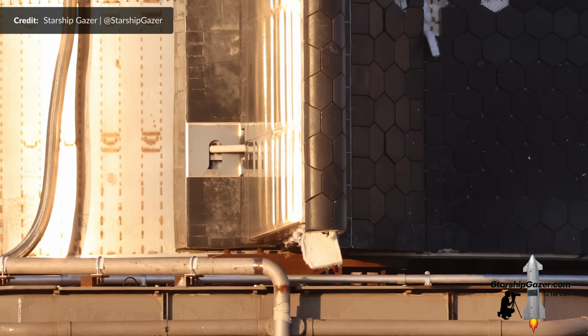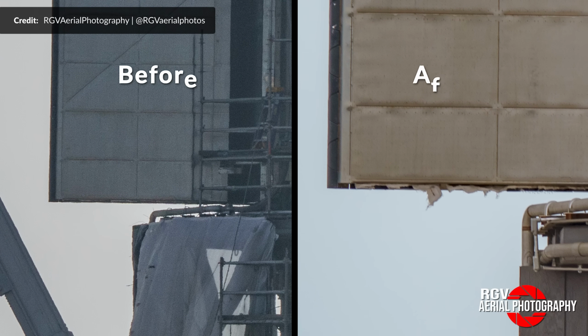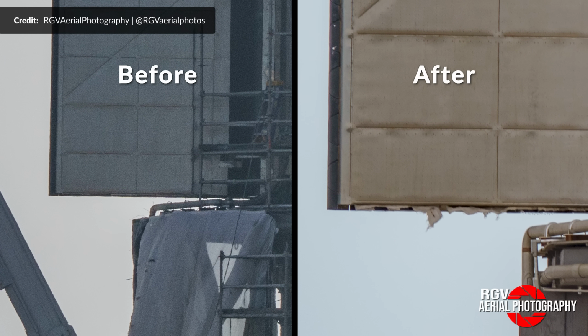Alright, let's start off with Ship 24. After its static fire last week, it once again lost a few of its tiles. You can see them missing here on the underside of the aft flaps. If we compare these images side by side, you can see that the felt is now dangling off here.